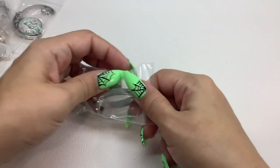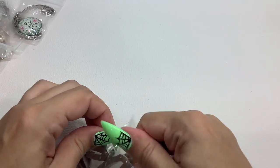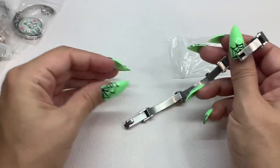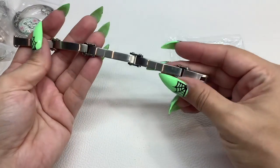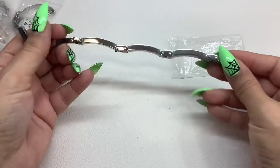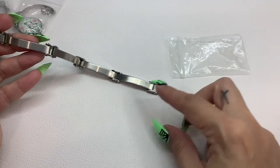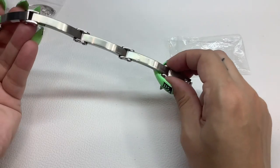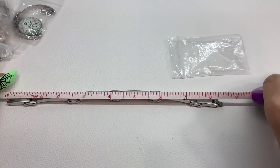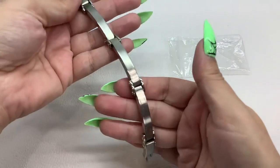All right. I can get this open. There we go. This looks like a men's bracelet. Maybe stainless steel. Yep. Stainless steel. There's a couple little marks, but you know, nothing serious. It's an 8.5 inch length, and I'll do 5.